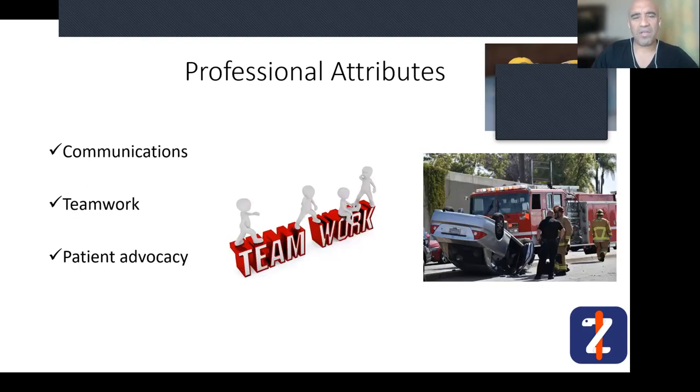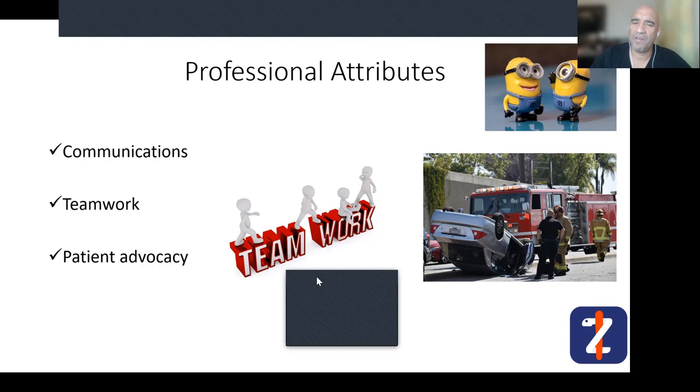Also, communication. You're going to communicate with everybody: your partners, your boss, your supervisor, your first responders, other agencies, doctors, nurses. You're going to have to learn forms of communication. If you don't, then you will learn in this job.